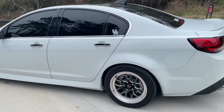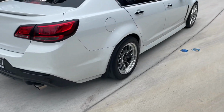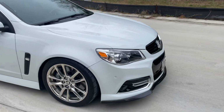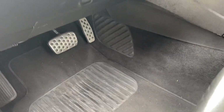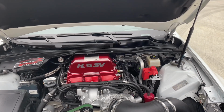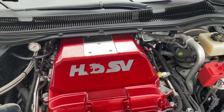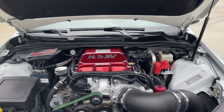So let me just do a quick walk around. I got it sitting on welds right now. And let me go ahead and get the hood popped open, that way I can take a look at the blower. There she is. All right, so let's quickly talk about it.